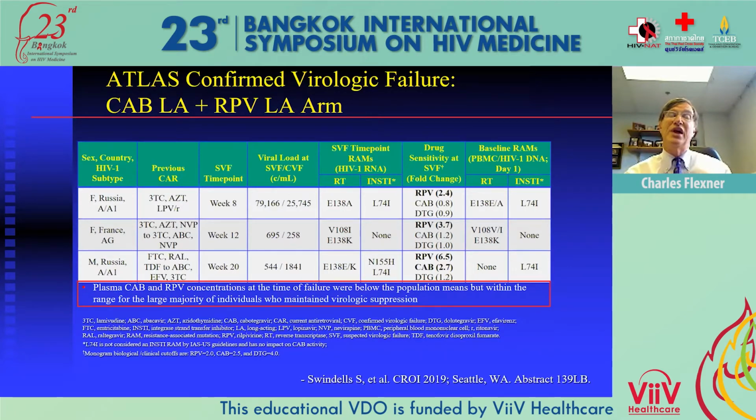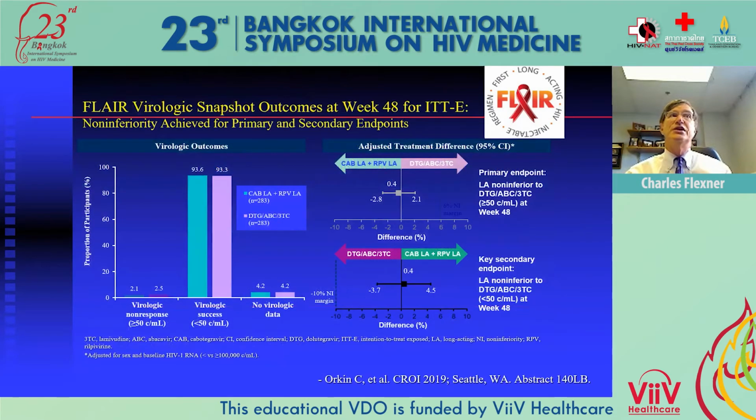In addition, the plasma cabotegravir and rilpivirine concentrations at the time of failure were below the population means for all 3 of these patients, but within the range for the large majority of individuals who maintained virologic suppression. And thus, most of the people who had drug concentrations on the low end actually had successful therapy with cabotegravir and rilpivirine. Now, the FLAIR study, this was the study in treatment-naive individuals, had nearly identical results.